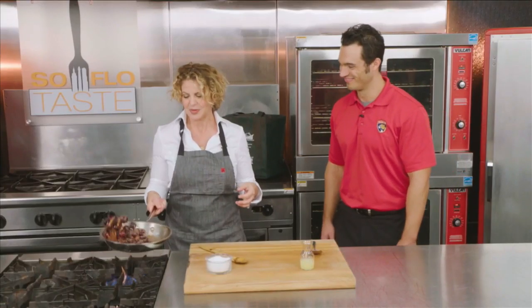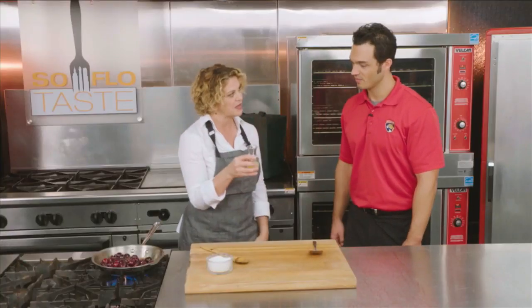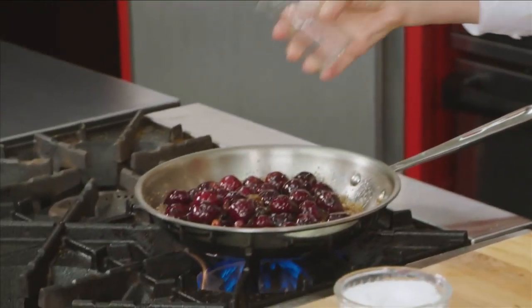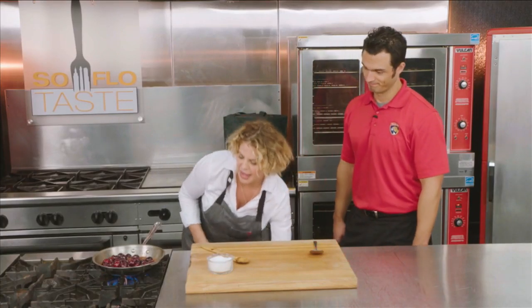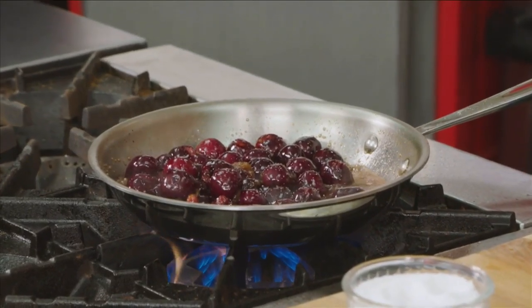So now the last part of this is to balance off the sweetness. I add a little bit of lemon juice. Okay. We don't have to turn the burner off for this? Nope. Okay. Because there's no alcohol in lemon juice. Gotcha. So we don't have to worry about that. What I do add, though, is a little pinch of salt to balance a little bit of the sweetness.